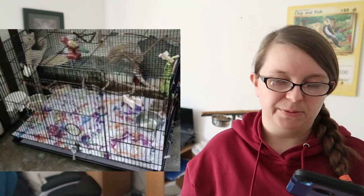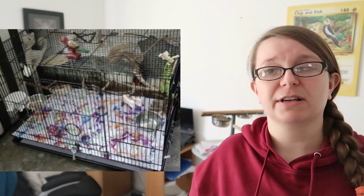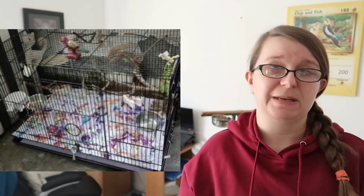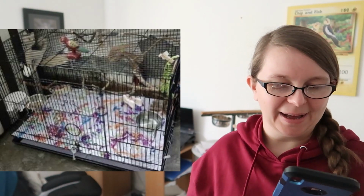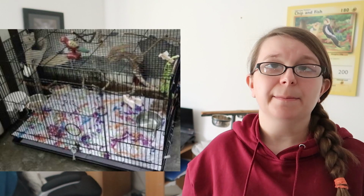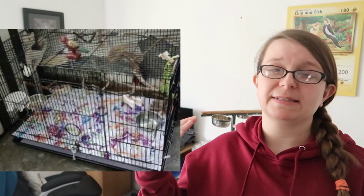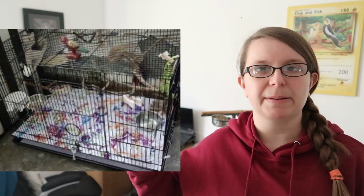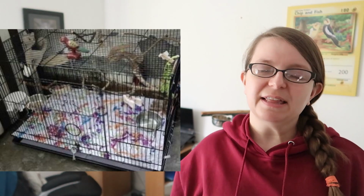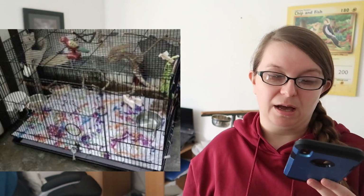Now with cages, I always say bigger the better, but again, there are going to be some circumstances where this could just be a sleeper cage. So I obviously don't know everyone's individual personal circumstances, but I do always say bigger the better. I can't quite tell where this cage is sitting, but if it's on the floor, I'd recommend raising it up, because birds don't always like being kept on the floor. It can be a little bit scary for them. So if they're a bit higher up, maybe on a table or something like that, just might make them feel a bit safer and a bit more comfortable.